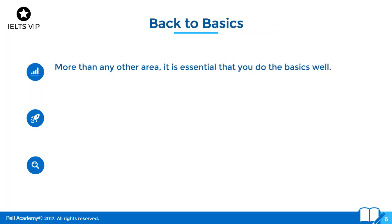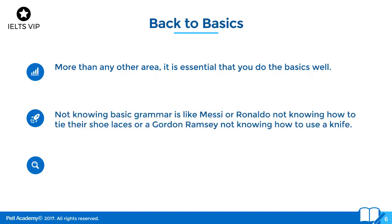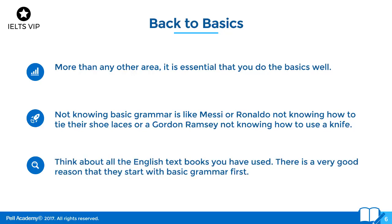More than any other area, it is essential that you do the basics of grammar well. Not knowing basic grammar is like Messi or Ronaldo not knowing how to tie their shoelaces, or Gordon Ramsay, a very famous chef, not knowing how to use a knife. The reason why Messi and Ronaldo are the best footballers in the world is not because they can do the really complicated things better than everybody else. It's because they know how to do the basics really, really well, plus they can do all those complicated things. Imagine a chef who could cook two or three really amazing dishes, but couldn't do basic things like cook an egg.